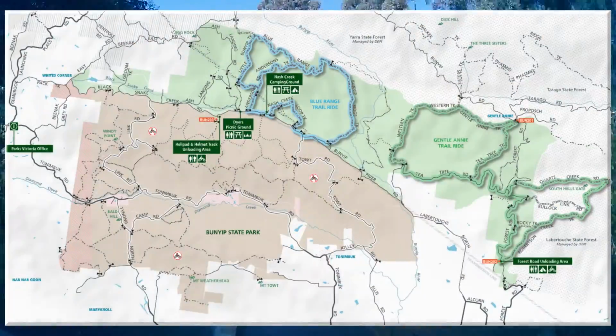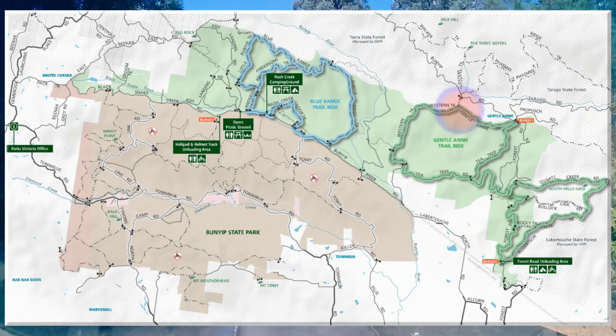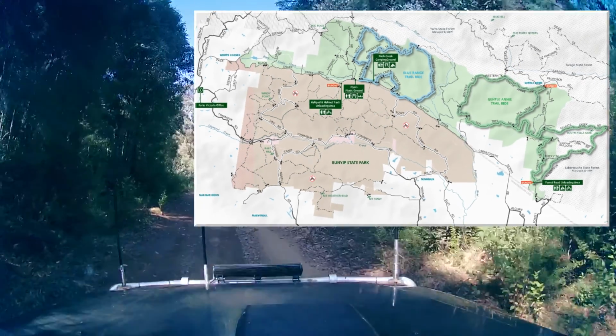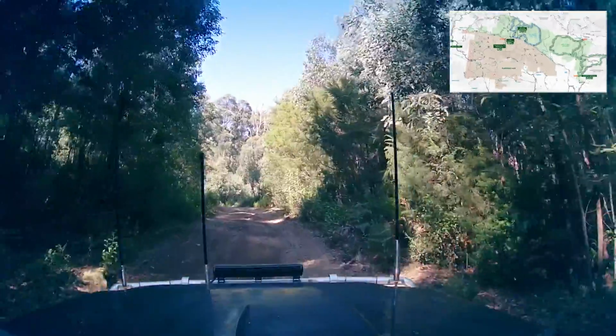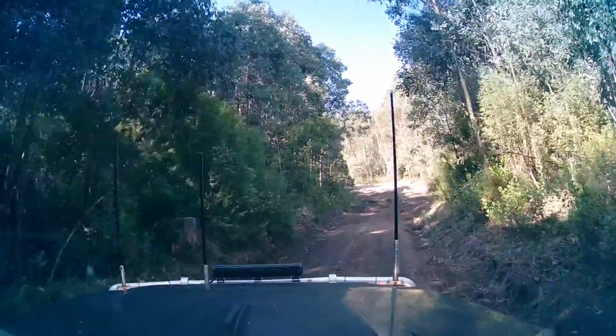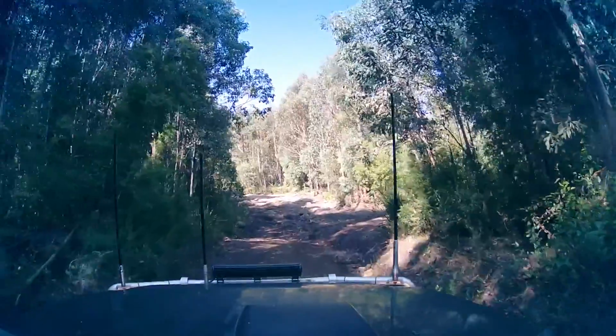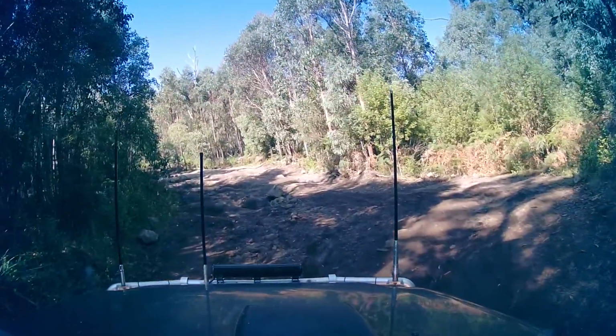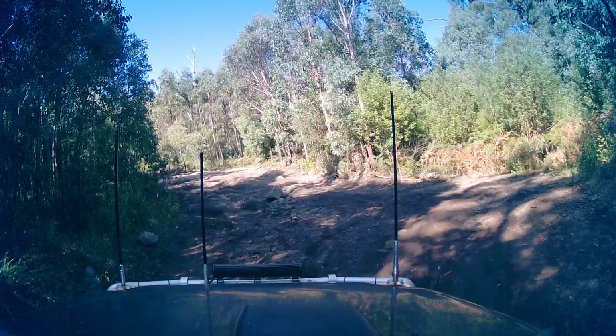So we've just turned right onto Gentle Annie itself, so we'll see what this has to show for us. Oh! More fun and games. Nice, feel you? Yeah, go on. I think I'm going up to the right, just like everybody else.